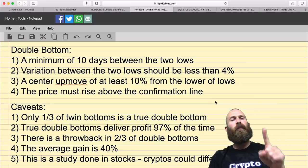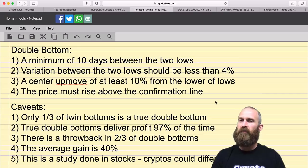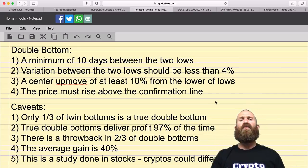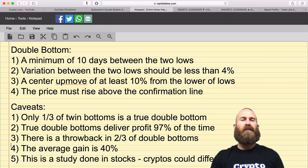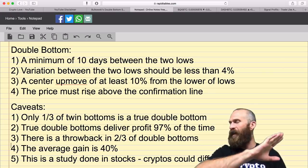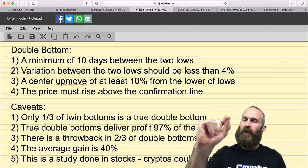Now, there are a couple caveats. Caveats means things that you need to keep an eye out for. First, only 1 out of 3 twin bottoms are true double bottoms. So when you're looking at charts, you'll find a lot of things that look like this, but you have to go through these 4 rules here to make sure it is a true double bottom. Otherwise, it's just a twin bottom, not a true double bottom. So you've got to check all those things to guarantee that you're in for some gains.